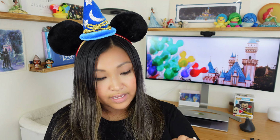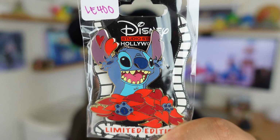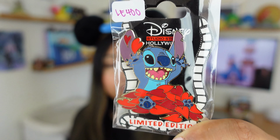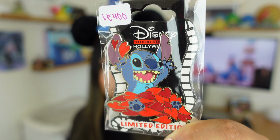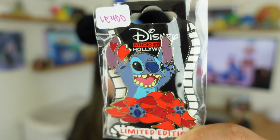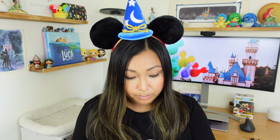Very excited to have him join my trader collection because he is a very popular character. It is Stitch with hearts, and I have seen this for trade with many people before, and luckily my pin pal for this trade was down to include him in our bulk trade. He is LE400 DSSH, and I think it might have released the same year that the Pegasus one released, so there's that little cutie going into the trader pile.